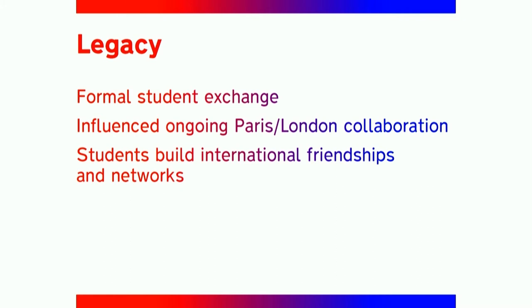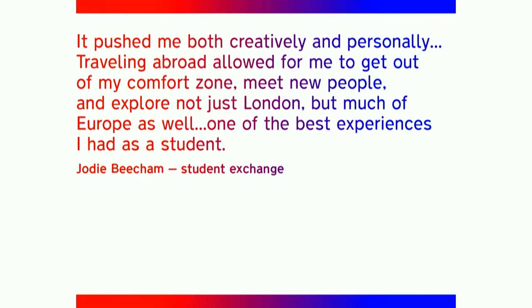And so the legacy of this project is still going, so it's not dead yet. But the students have kept in touch with one another. They've also travelled independently since doing the project to see each other, and some have looked at working in other countries. But it's also had an impact beyond the participating students. We're now in year two of a student exchange, where two students from each university go and study for a term at the other one. And this is Jodie from the first year. She didn't do Similarly Different, but the exchange has directly come out of that and is now embedded in both courses.